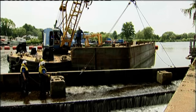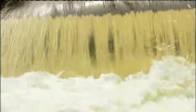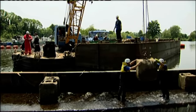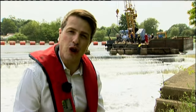We carry out less detailed inspections on a more regular basis, but this is getting into the real nuts and bolts of the inspection, looking for the smallest defects, so we can plan for future repairs and ensure that the weir is here for many years to come. The fast-flowing water has to be diverted so divers can get close enough to see any cracks. So how do you stop one of the country's largest rivers in full flow?